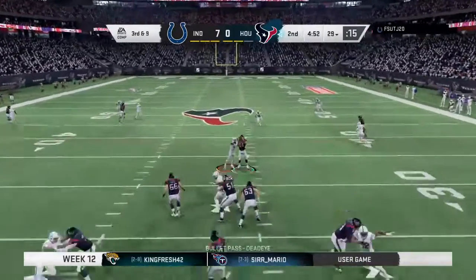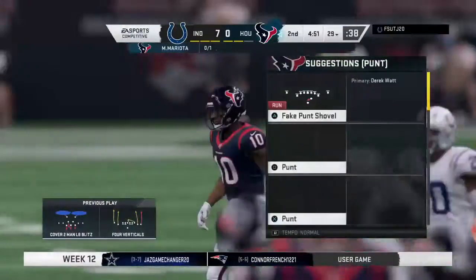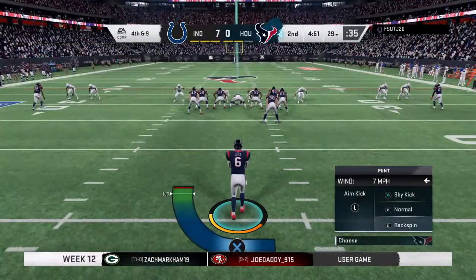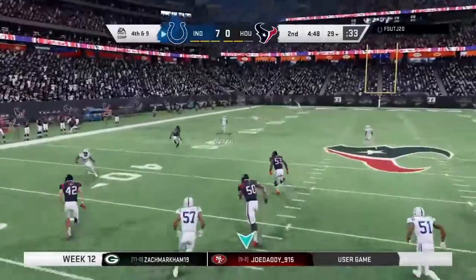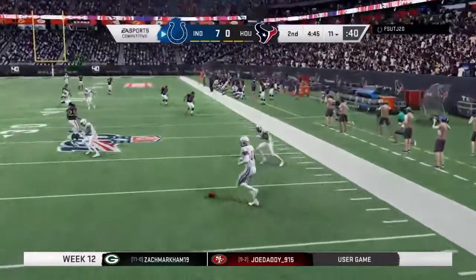On 3rd down, Mariota. And that is incomplete. Oh, he had a defender right there with him to force that to the ground. And 4th down now coming up. It's always a goal, and it's really nice defensively when you can rally to the football and make sure there's enough contact to force an incompletion. Force an incompletion and force another punt. And this works out well as it'll kick out.